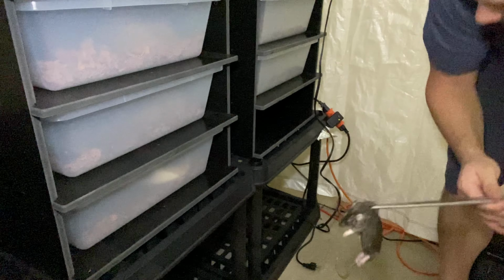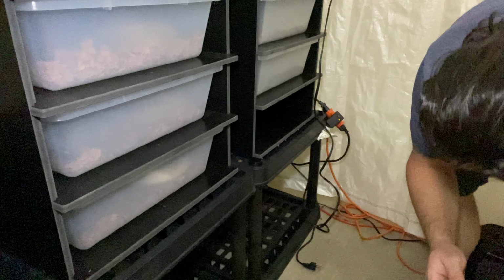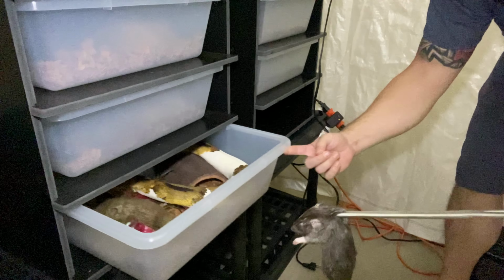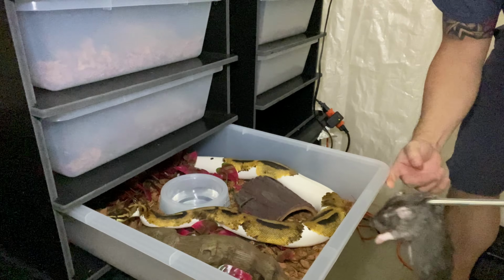All right guys, so I've got this one ready to go. Looks like she may be moving away, so this could be the perfect time. She is an aggressive feeder. She comes out quickly.